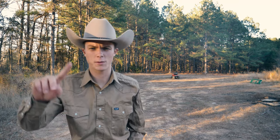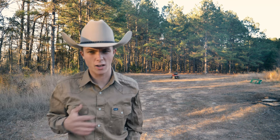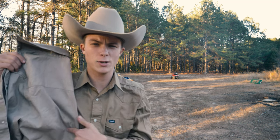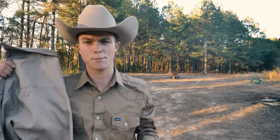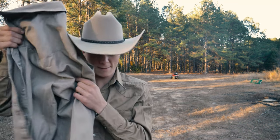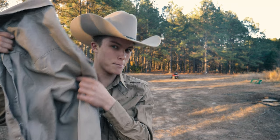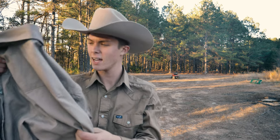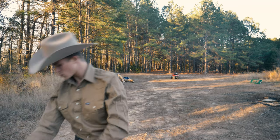This is shirt number 9. Don't be tricked with the one that I was wearing at the starting of the video. That one is right here. I wanted to try this one out because I wanted 2 different types of tans to see which one I like better. Personally, I actually didn't know at the time, but as you can see, this one really matches my hat tan, which I really do like. This one's more of a darker color.